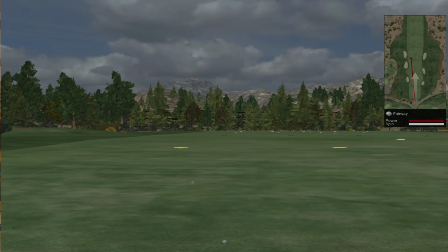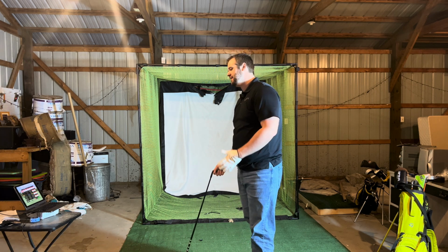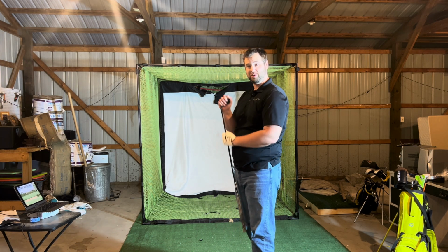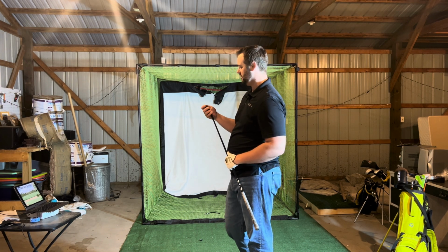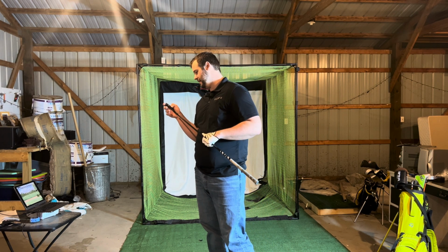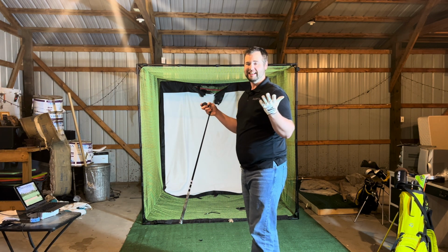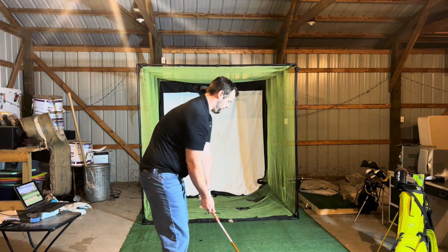About 225 again is what I got. So I'd say on a normal swing with this, I was getting about 225 to 230. I felt like you definitely got more punished with this Nike. Gosh, it's a cool looking club though. That is one good looking club. I mean, simple as that, but let's go back to the TaylorMade and see what that has to offer.